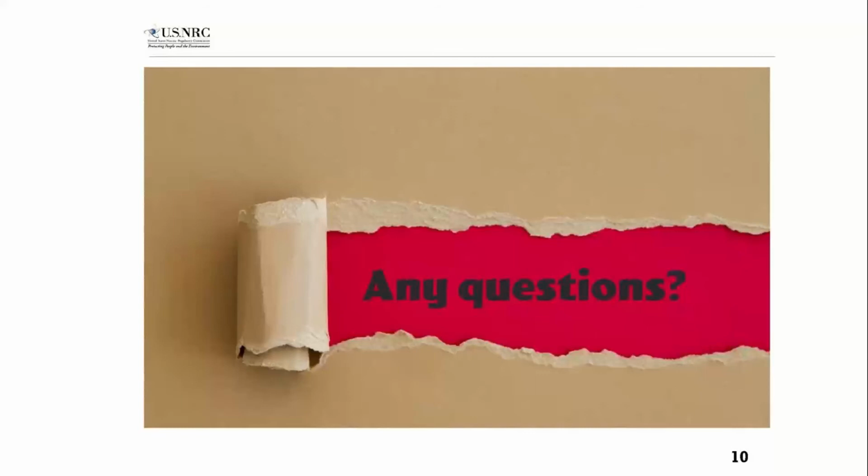Perfect. Is the 50-mile radius for the ESA likely to be reconsidered in the context of advanced reactors with small risk profiles?